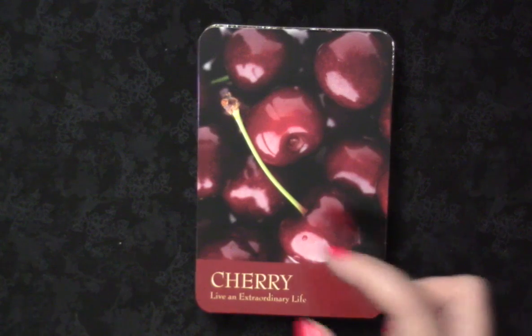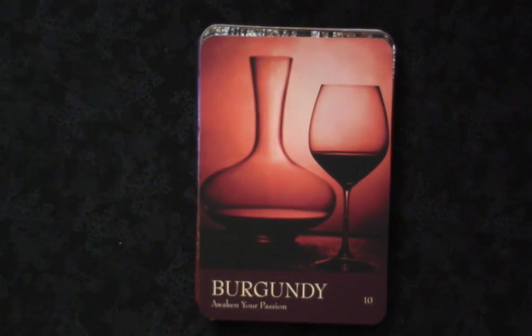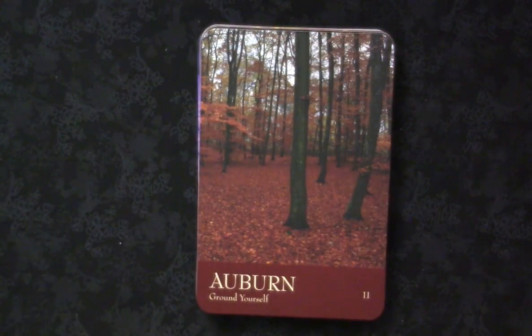See, I like that. You've got that rich darkness of the cherry color. That's really pretty. Love this burgundy color, right? Connects to your passion, vibrancy, and enthusiasm for life. Awaken your passion. Also energizes you when you're feeling down. Beautiful auburn for ground yourself.